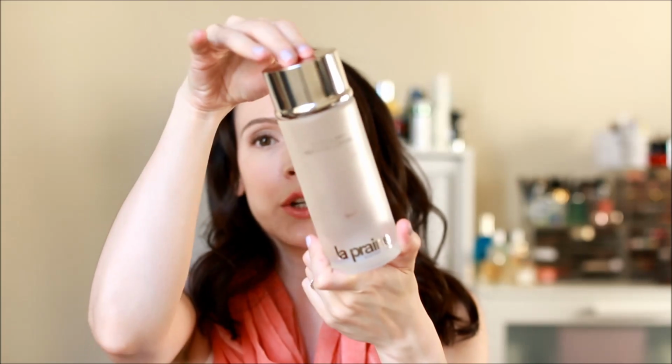It never made me shiny or greasy. And it has, like I said, a lot of anti-aging properties to it. So my skin was always looking nice and smooth when I was using it. So finished that. Next is the La Prairie Cellular Refining Lotion.